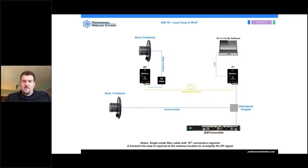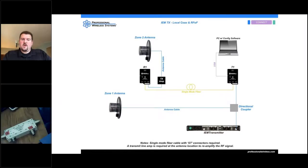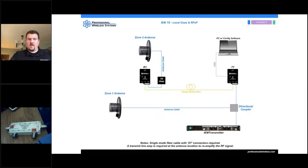So it's typical to use a directional coupler, which PWS doesn't currently make, but there's a lot of good folks like Mini Circuits that do. The idea with the directional coupler is that you'll have an input and then one output that's relatively low loss. So let's say half a dB or 1 dB worth of loss through it, and that would go to your primary antenna, in this case the zone one antenna. And then you've got a coupled output which intentionally has maybe 20 to 30 dB worth of loss to it. The reason we're doing that is because in most of these RF over fiber systems, the PWS one included, they really don't want to see more than maybe 1 milliwatt at the input, which is 0 dBm.